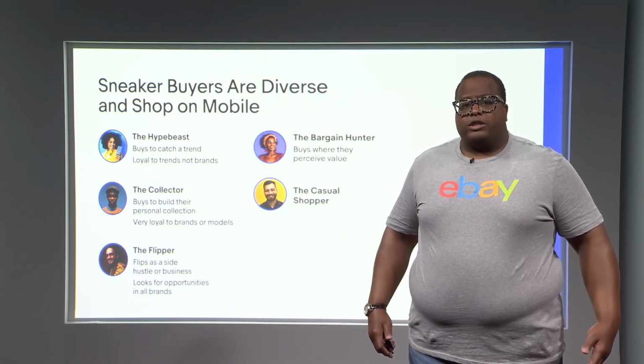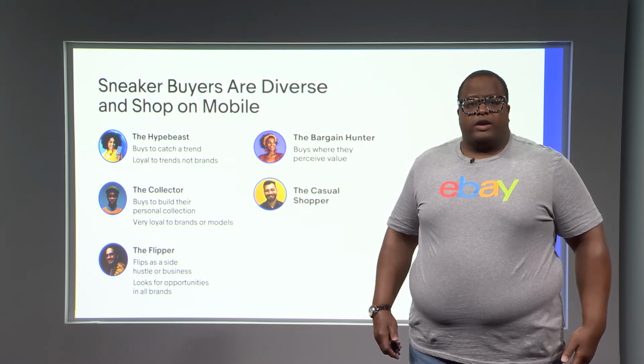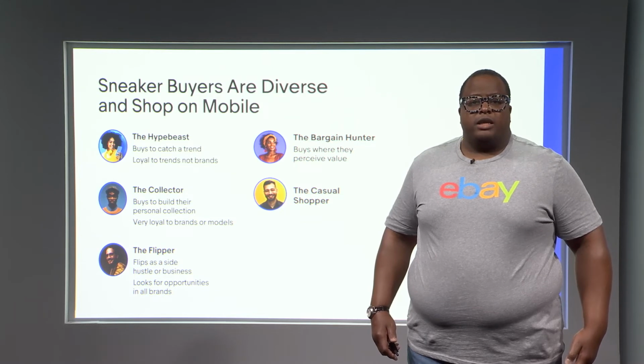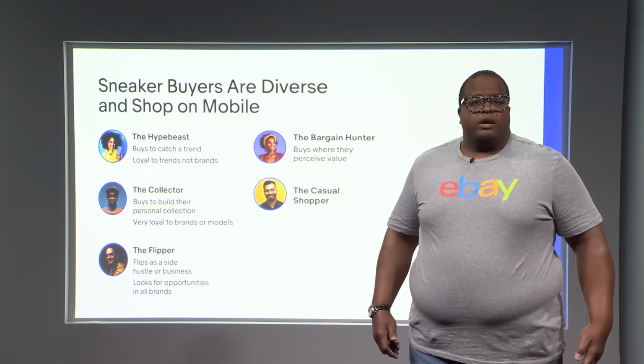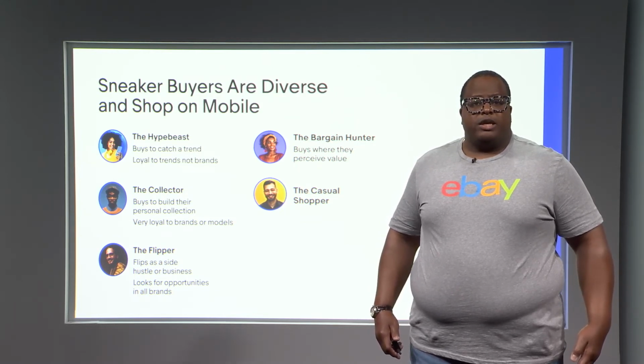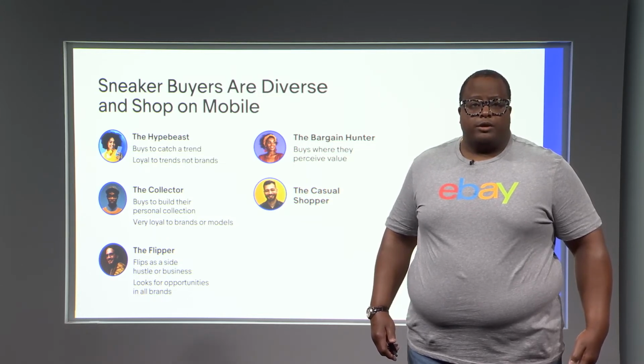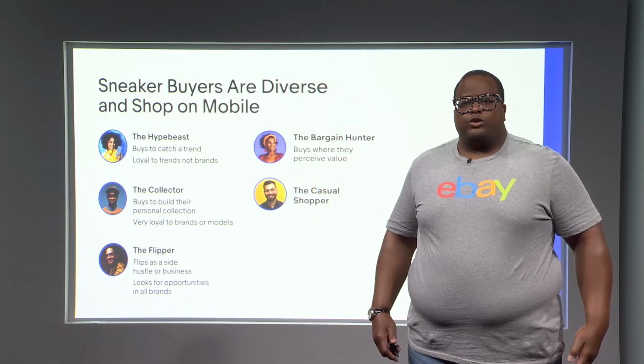Bargain hunters have always leveraged eBay as a platform where they could find these great values. When you have those sneakers that you believe to be a great value, we truly believe there'll be an audience with the bargain hunter. And finally, the casual shopper.